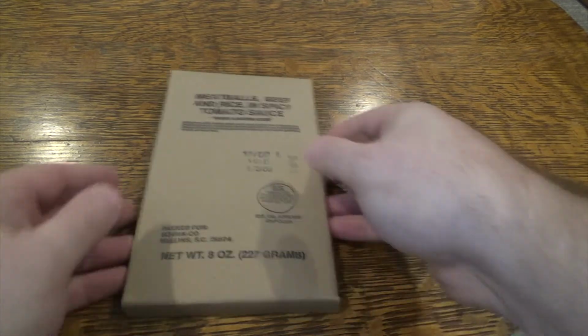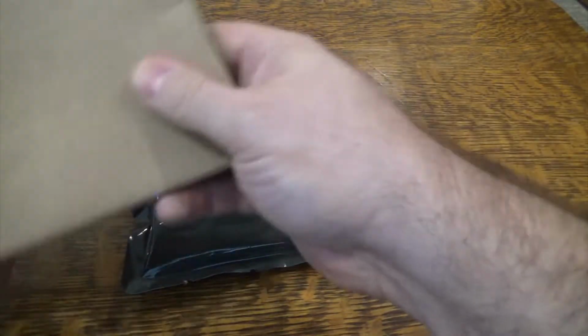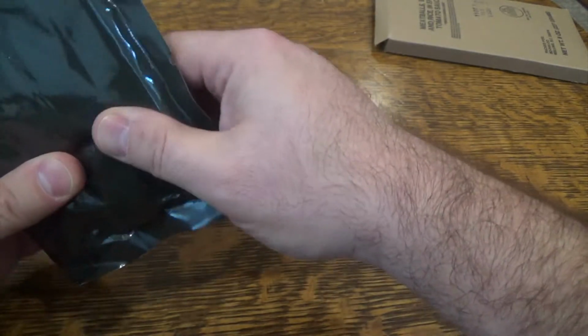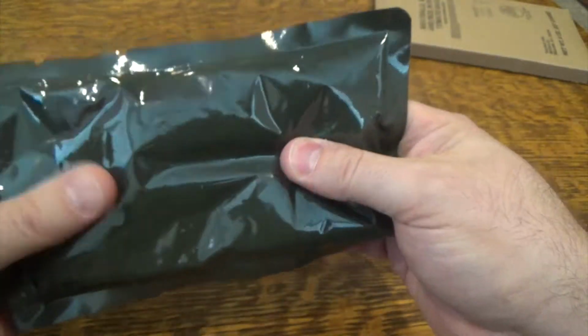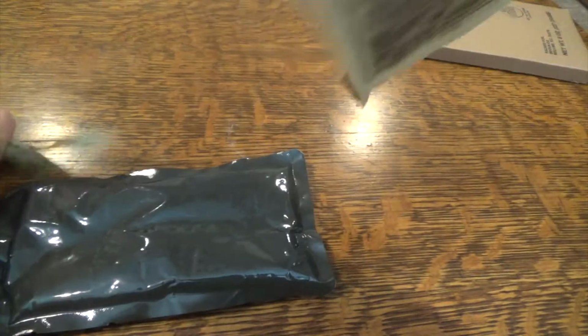Okay, let's move on to get our main entree going. I still kind of feel the meatballs inside there. I don't see any signs of delamination or problems with the pouch or leaks. Doesn't seem to be bulging at all. Very hard to read, but it says meatballs, rice, spicy sauce. Said we're gonna cheat with a fairly modern flameless ration heater here.